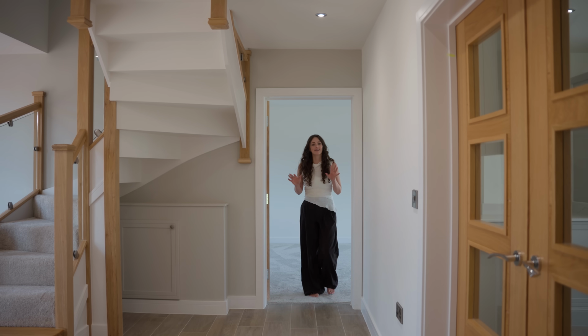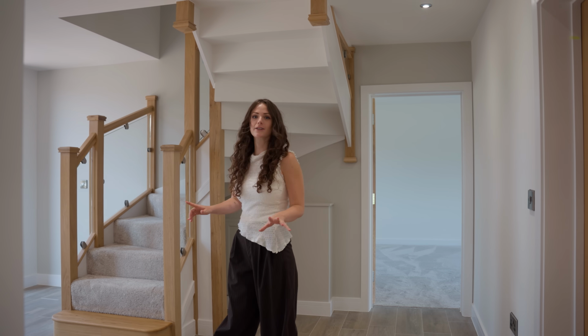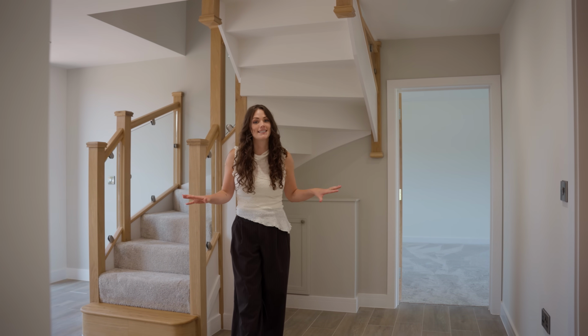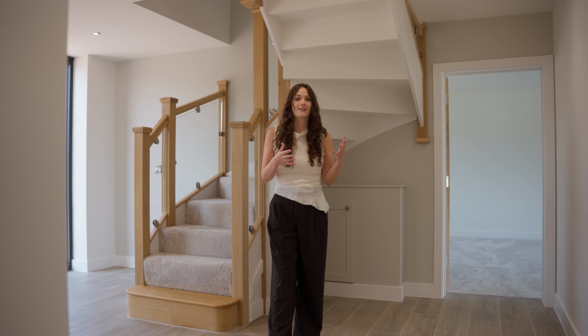So that wraps up the ground floor. Let's go take a look at some of the bedrooms. Actually, one thing to mention before we go upstairs is it is underfloor heating throughout on the ground floor. So although it's a tiled finish, it does feel nice and warm underfoot.